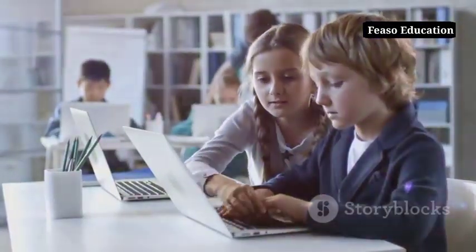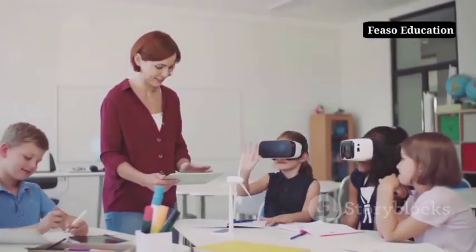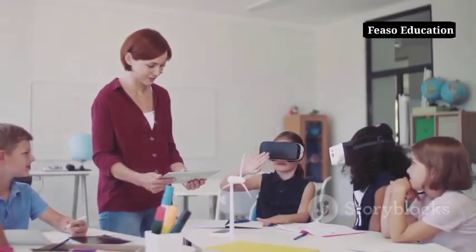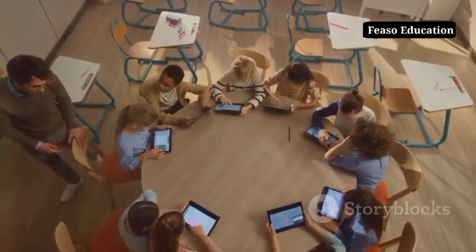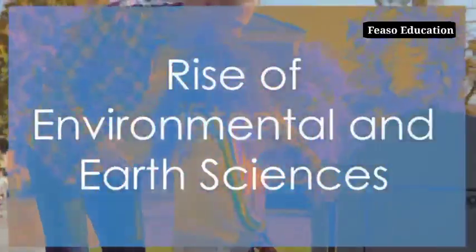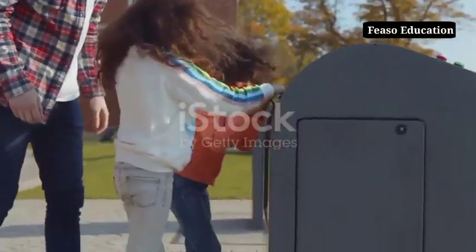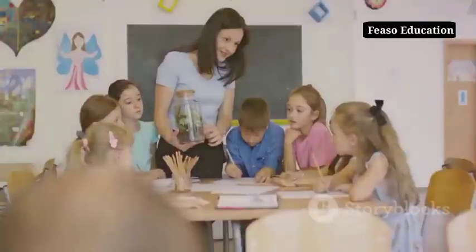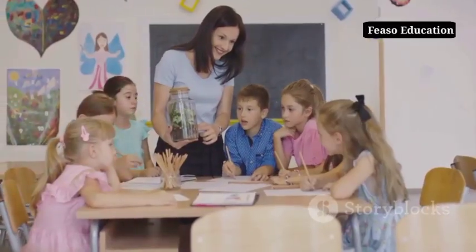2. Rise of environmental and earth sciences. The growing awareness of environmental issues in the 1970s and 1980s led to the inclusion of environmental science and earth sciences in the curriculum. Topics such as ecology, climate change, and sustainable development became essential components of science education. This shift reflected the need to address global challenges and prepare students to be responsible stewards of the planet.